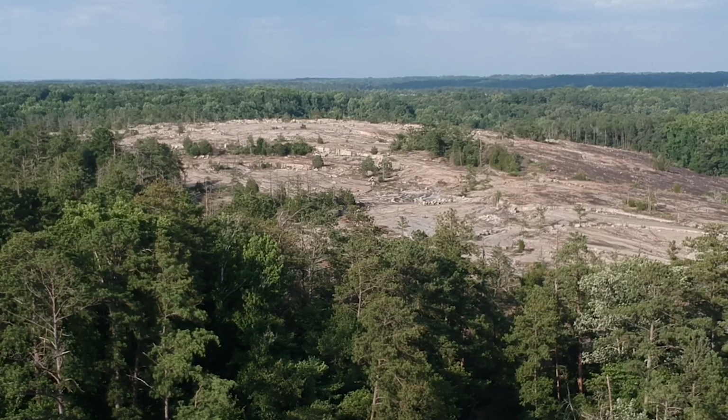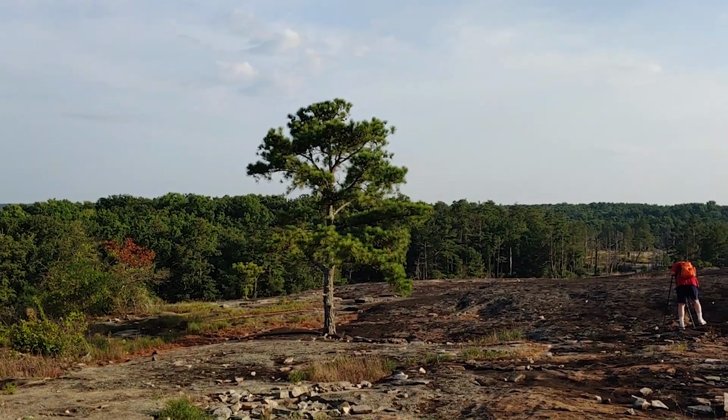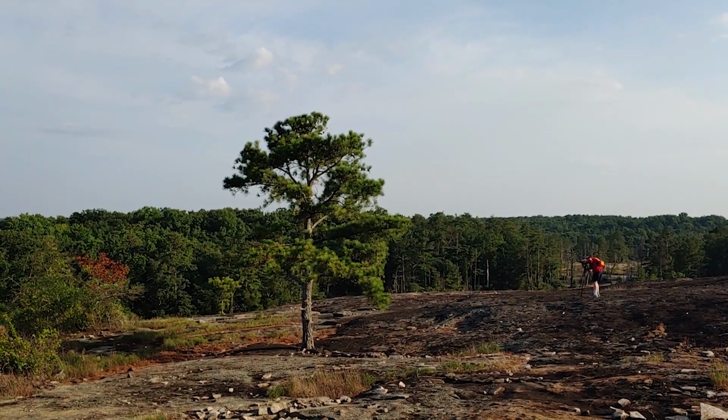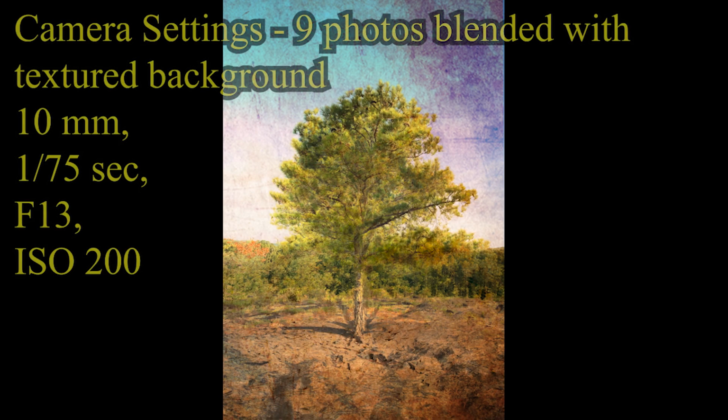Guy and I like doing kind of artsy things with our photography. So here, Guy is taking pictures in a 180 degree arc around this tree. Then he combined them together in Photoshop and added a texture in the background. And here is the result.